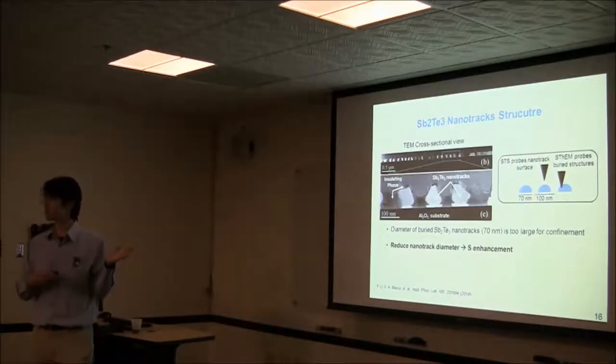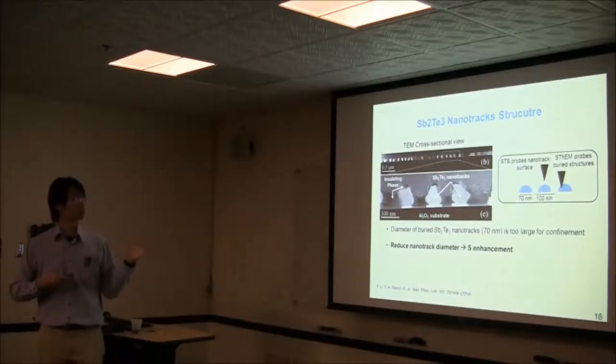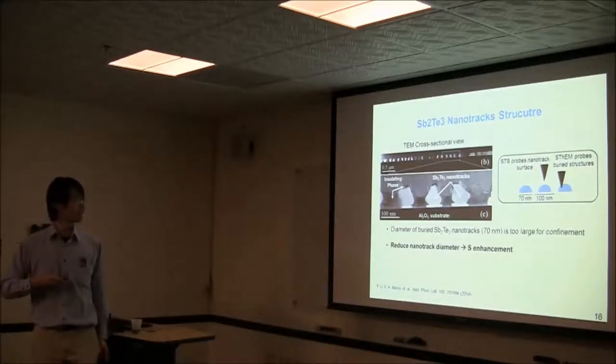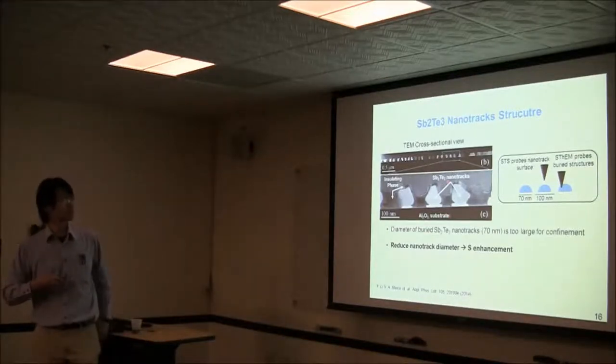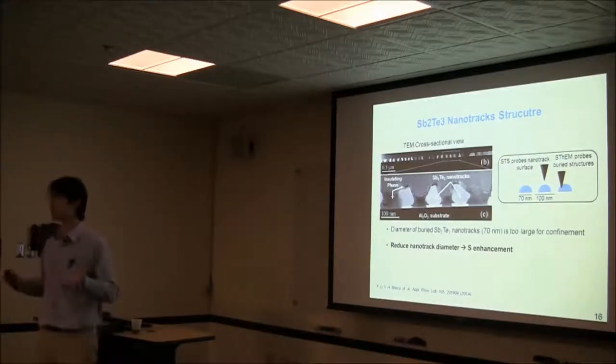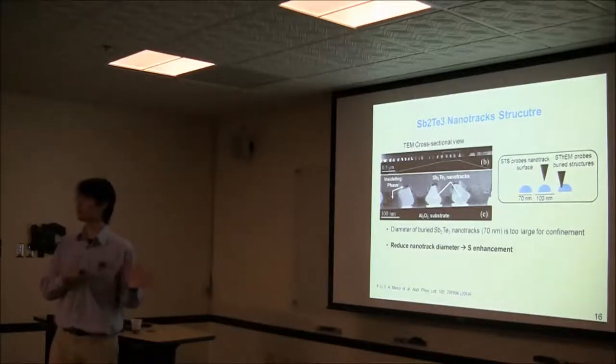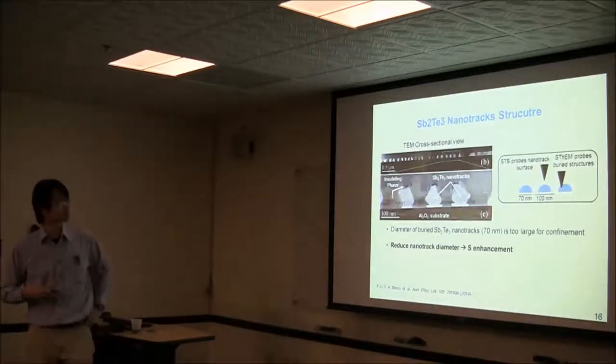You use it to characterize the property of your nanostructure material. And so in the future, if they can reduce the size of these antimony telluride, maybe we can get real nanowire and really enhance the Seebeck coefficient.